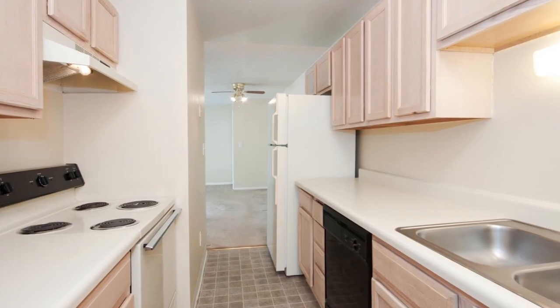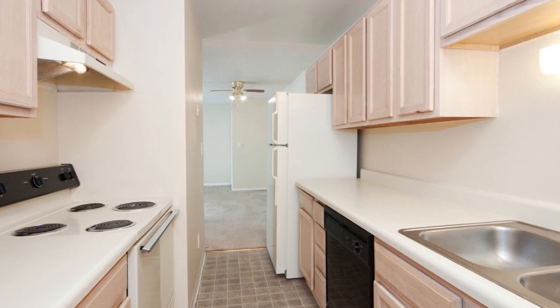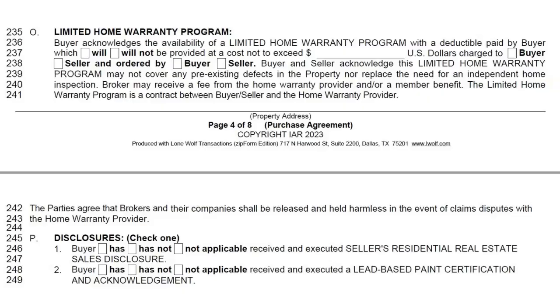If the appliances, furnace, or home is on the older side, having a limits at home warranty can save you money if any of those items covered by the warranty company needs repaired or replaced. A home warranty is usually paid by the seller if you choose to ask for one, but you can get a home warranty on your own at any time.